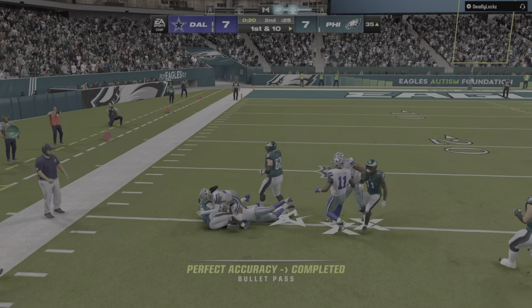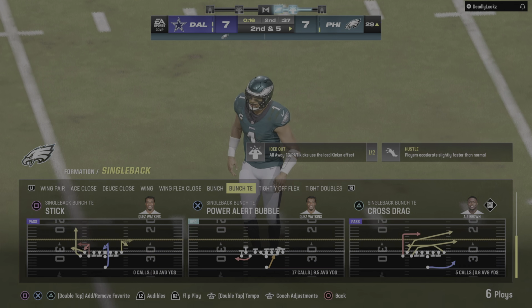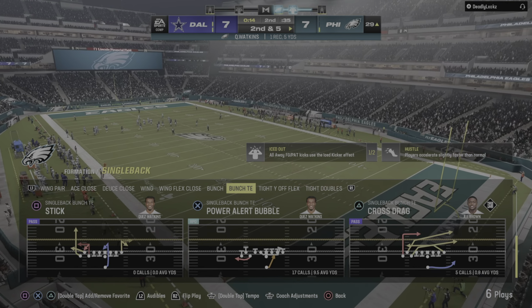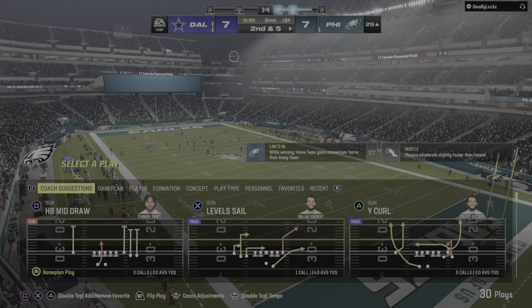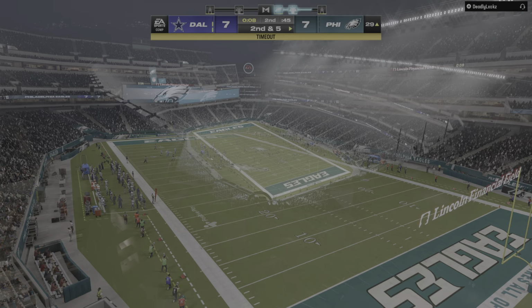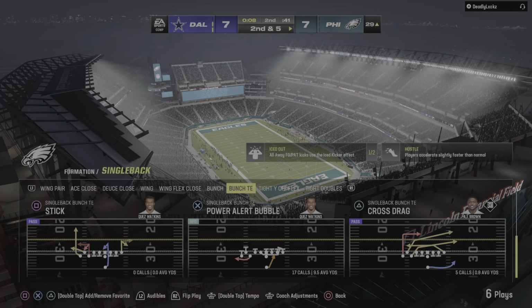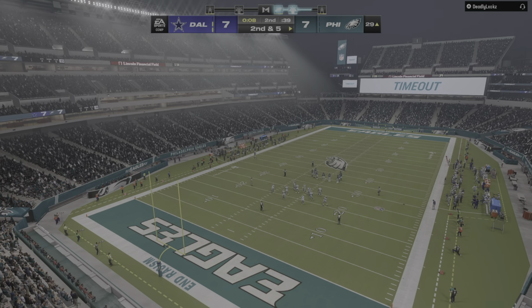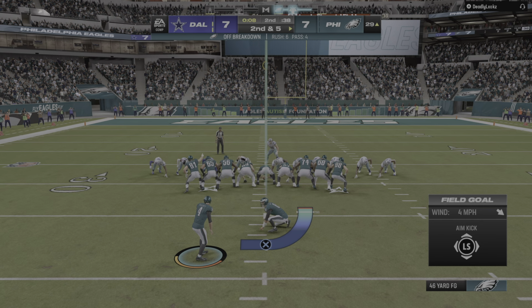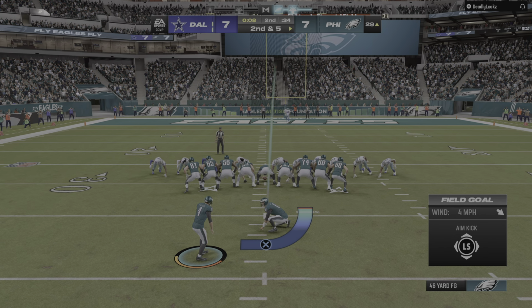This one out quickly to Watkins. Gives him a gain of 5 on the completion, and it'll be second down. Now here's a timeout as they're going to get it with 8 seconds remaining here in the first half. So on second down, the field goal unit is on here as they try to get 3 before half.